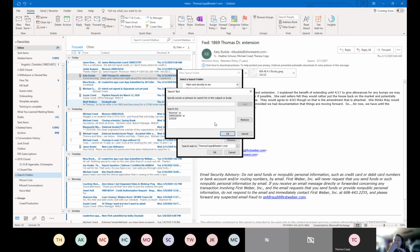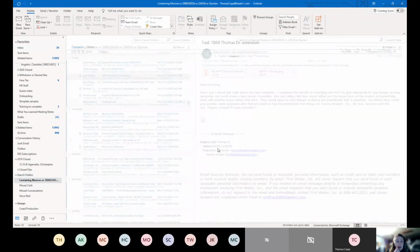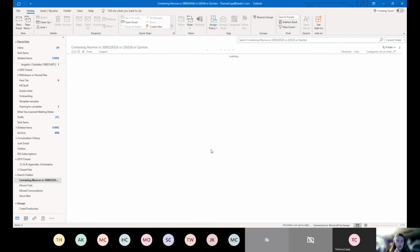So this is where you can really customize. We'll go through this one and then we'll come up with a couple ideas for search folders as well. So go ahead and hit OK. Perfect. There may be different things that you add to that one folder. Now, go ahead and hit OK. And there we go. So it's searching, thinking. Oh, this one's going to take a while.